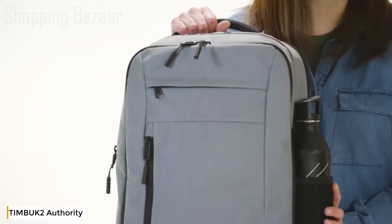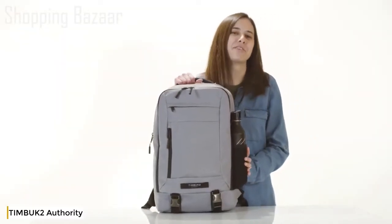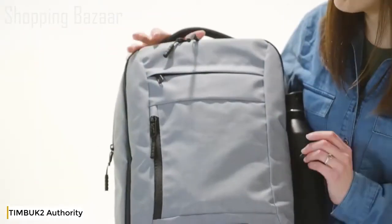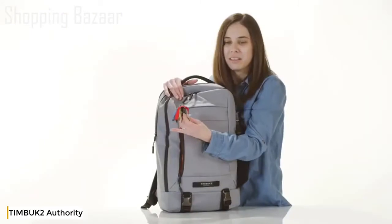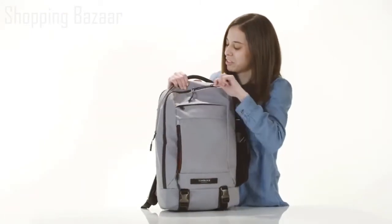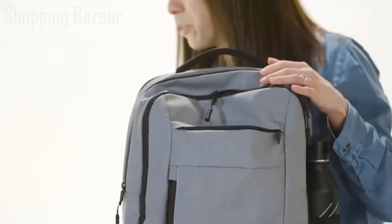28 liters in capacity, made of 400 denier nylon. This pack is lightweight and big enough to carry everything you might need throughout the day. Along the front of the bag, we have two easy access pockets, a key fob, and along the top here, a perfect spot for your sunglasses or your cell phone.